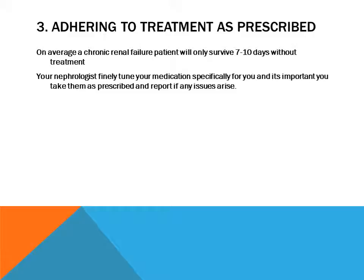Secondly, is the medications. Your nephrologist and your healthcare team all work to fine tune your medications just for you. And it's important that you take them as prescribed and take them regularly. Your binders with every meal, as I mentioned, and take all your other meds regularly. If any issues arise with the meds, such as a side effect that's unpleasant or uncomfortable, make sure you let your healthcare team know. Instead of stopping the medication, give your doctor a call, give your nurse a call, give your healthcare worker a call.